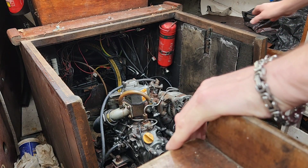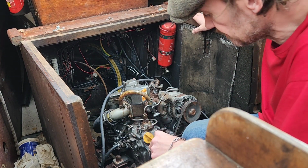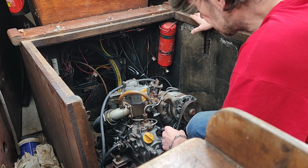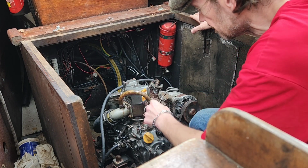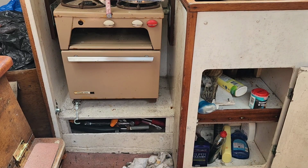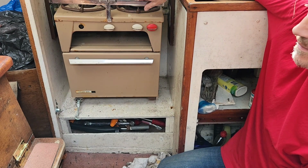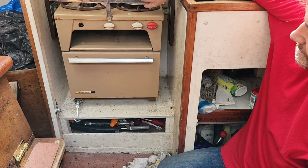Here's the engine, and apparently it's running and it's in good condition. It does look in good nick. The belts are tight. This is the galley. It's on the gimbal, look. That's quite handy.